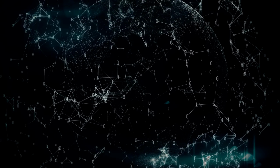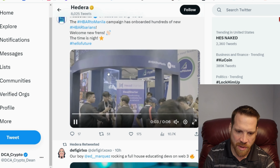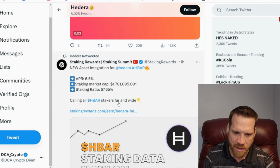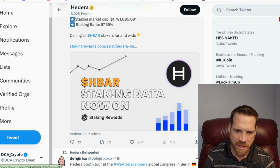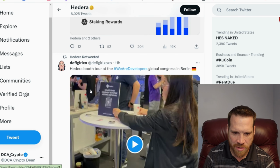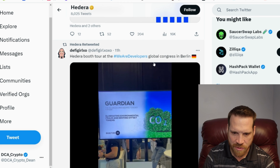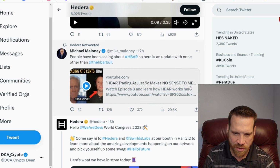They're doing all kinds of these campaigns. They're doing this HBAR to Manila campaign, onboarding hundreds of new HBARbarians. They're just constantly building in this bear market here, always adding to it. I mean, this is a very, very active project. They're always doing more. They've added some staking on here, 6.5% APR, the staking market cap, staking ratio for HBAR. So you'll be able to stake HBAR, it looks like. And then they're doing this We Are Developers Global Congress booth in Berlin. I mean, they're a worldwide corporation.